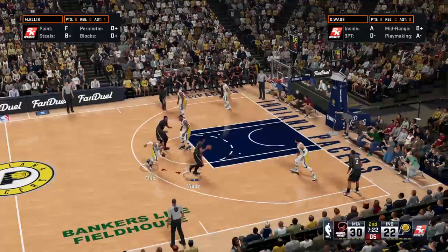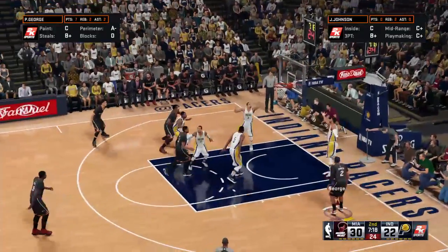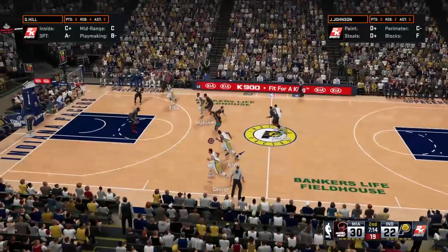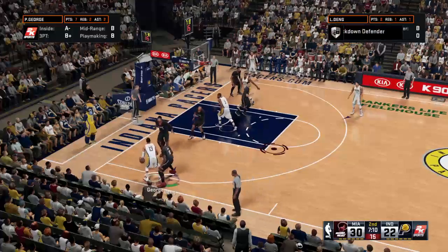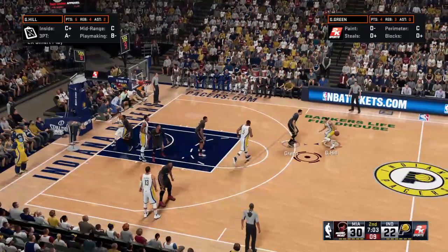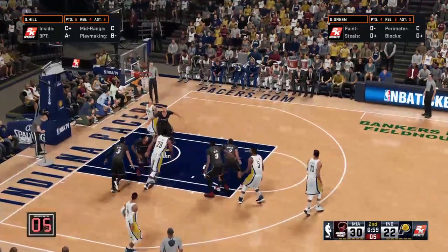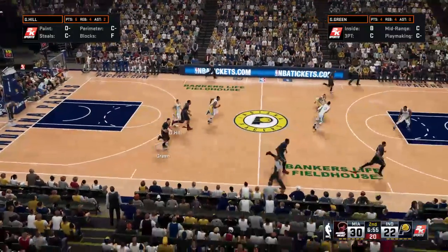Deng, a screen on Ellis. And it's Wade penetrating. Johnson wide open. He fires. And that one comes up a bit short. Pacers trail by 8. It's George on the wing. It's back to Hill. No good. Great tee that time from Green. The Heat leading by 8.